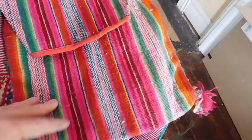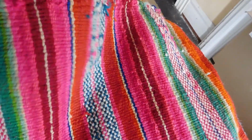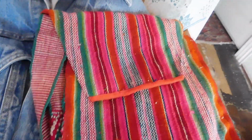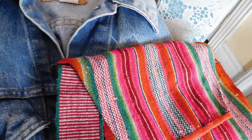And then I sold this Guatemalan purse, hand woven, really cute. It has a few condition issues, like there's some wear up here, but it doesn't show when the purse is closed, and it's kind of a hippie bag. And let's see, that sold for $21.